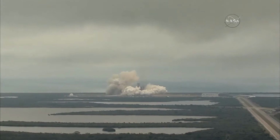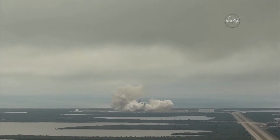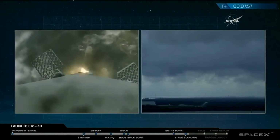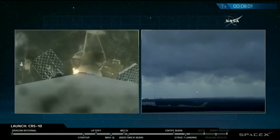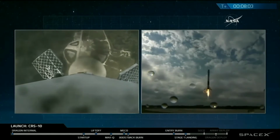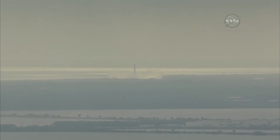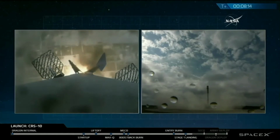Pad operations on Pad Net A. Copy, Wilco. Stage 1 propulsion phenomenal. First stage coming back to SpaceX Landing Site 1. Landing legs have deployed. The twin sonic booms. Stage 1 touchdown confirmed. Landing operators moving on recovery net.